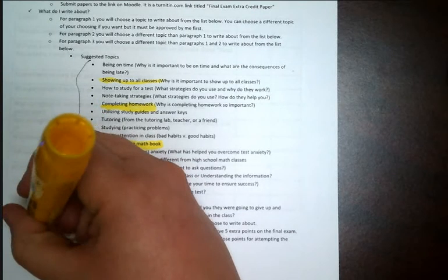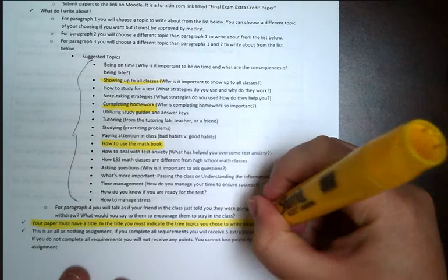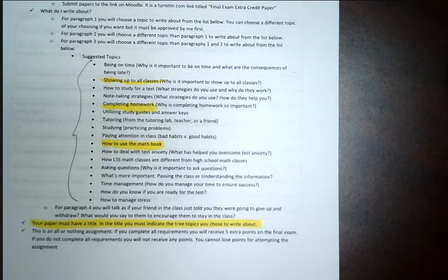Your paper must have a title, and in the title you must indicate the 3 topics that you chose to write about. Guys, I'm not an English instructor. I am just looking to see what you are going to be talking about in the paper. You guys tend to drift when you talk about things in papers, so I want to know what I'm getting into before I start reading.